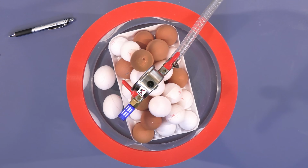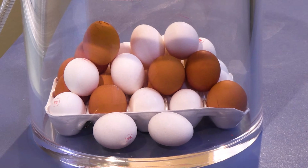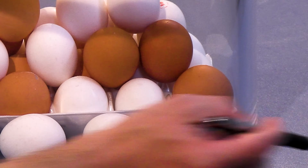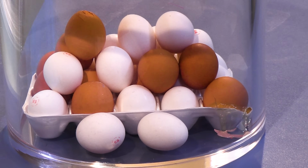All right. So we're at 3/4 of an atmosphere, approaching 1/2 of an atmosphere. There's 1/2. All right, then we will approach our way to 1/4 of an atmosphere. Look, it's already coming out of that one over there. That's really cool. Check that out. Okay, there is 1/4 of an atmosphere right there. Already making a mess. We're going to let it go as far as we can and see what happens.